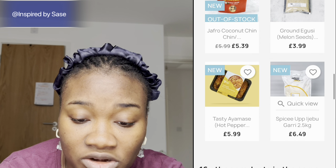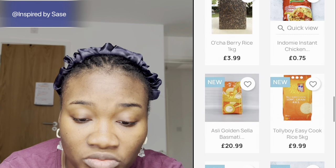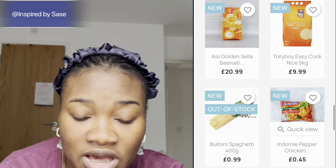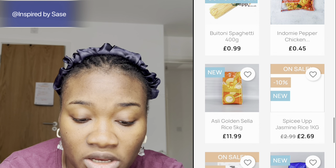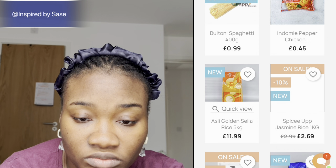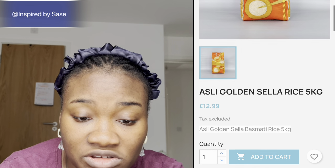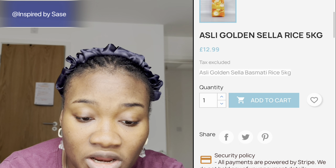They have a tiger nut here as well. I'm just trying not to buy anything unnecessary, so that your girl can, Ashley is really really good. Okay, I'll buy this one. Yes, I'll buy this Ashley. This rice finishes quick here. This is 5 kg. It's going to finish, but no wahala, I'll still put it.